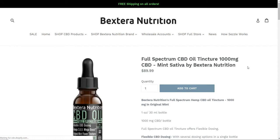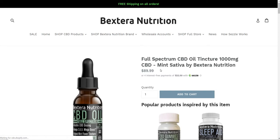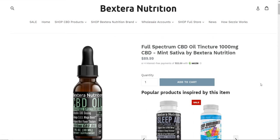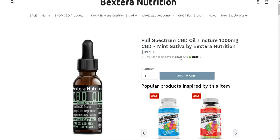Okay, pictures look good. Add to cart button above the fold. Let's see. I don't see a sale price. You always want to put a sale price to show people that they're getting a discount and increase that perceived value. Let's see, interest payment free.